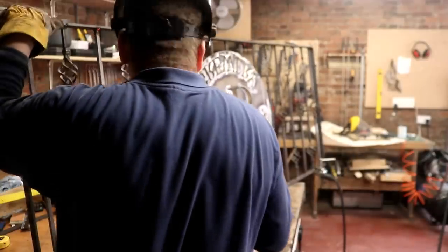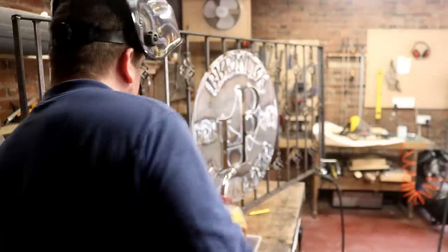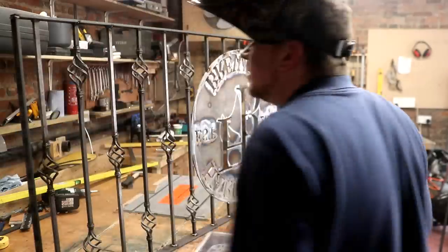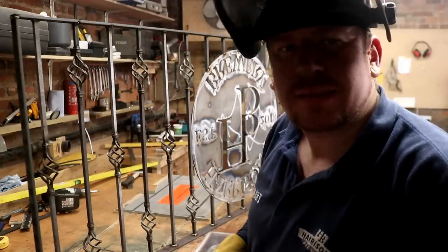Oh my god, that was awful. Did you hear the racket? Oh, it looks horrible as well. Yeah, I'm not very good at welding upside down. Anyway, just finish the back of this off, and then I'm going to hit it with a grinder.